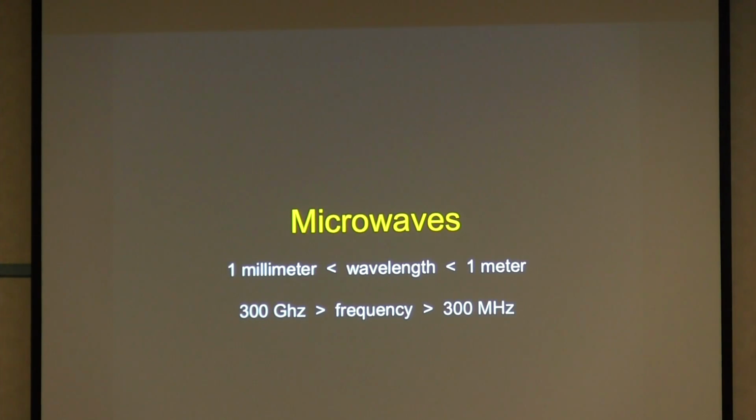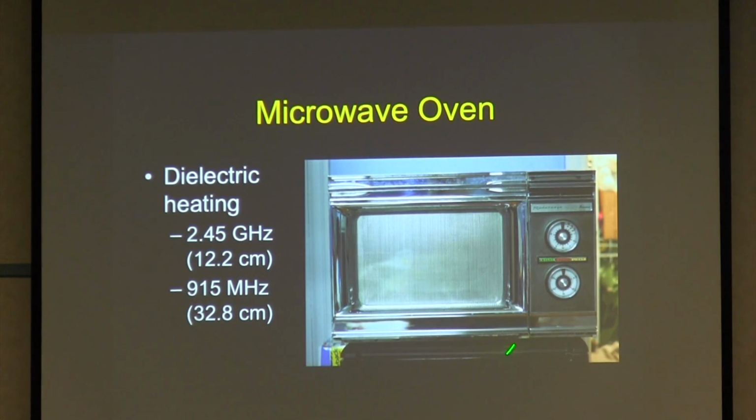Microwaves. For microwaves, the wavelength goes from a meter at the radio end down to a millimeter at the infrared end. That means the frequency is between 300 megahertz and 300 gigahertz. Giga meaning billion. So now you're talking some serious numbers of frequency. All right, microwaves. How do we know microwaves in our daily life? Because we have microwave ovens.